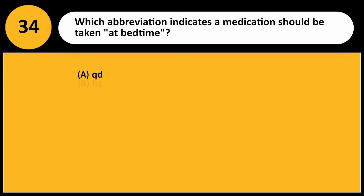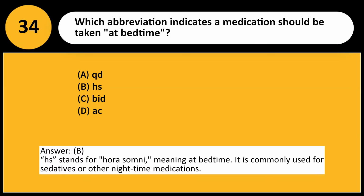Which abbreviation indicates a medication should be taken at bedtime? A. QD. B. HS. C. BID. D. AC. Answer, B. HS stands for hora somni, meaning at bedtime. It is commonly used for sedatives or other nighttime medications.